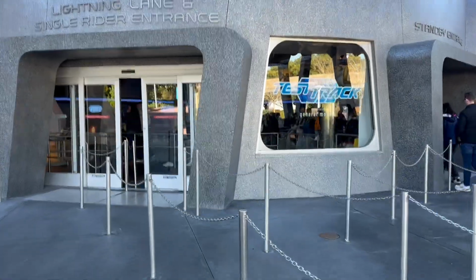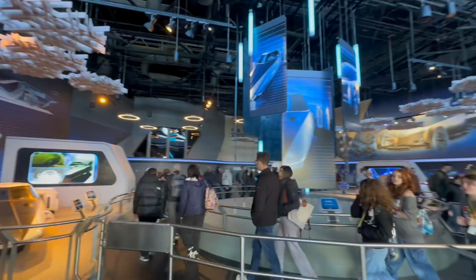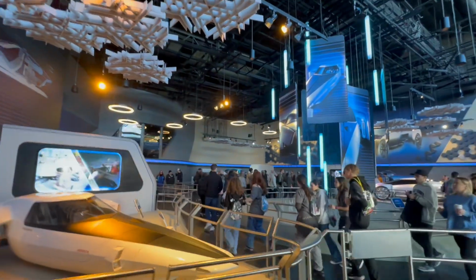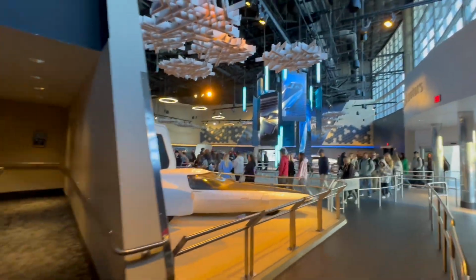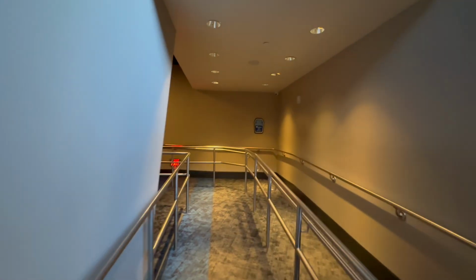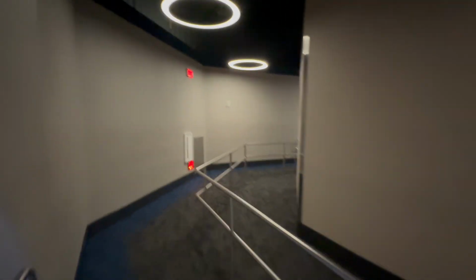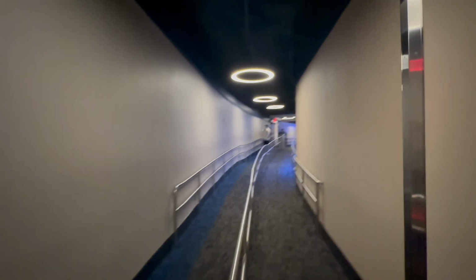All right, it's back open. Let's go do this. All right, dude, here we go. I cannot wait for this. Oh my gosh, I've been waiting so long. Here we go. Oh, cool. I'm definitely going through the main queue later, but this is awesome. And this is just how I remember it. Look at this, dude. Oh, yeah. Let's do this.